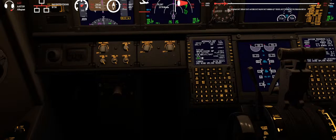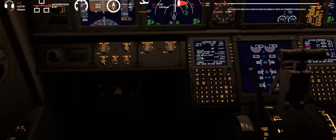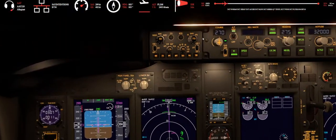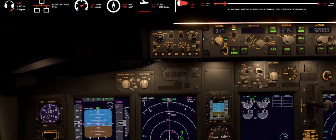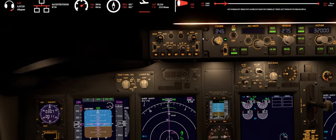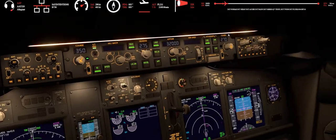I didn't realize that. True, it says true 35. Jacksonville Center, Allegiant 220, evening, climbing through flight level 200 for flight level 320. Allegiant 220, Jacksonville Center, good evening.